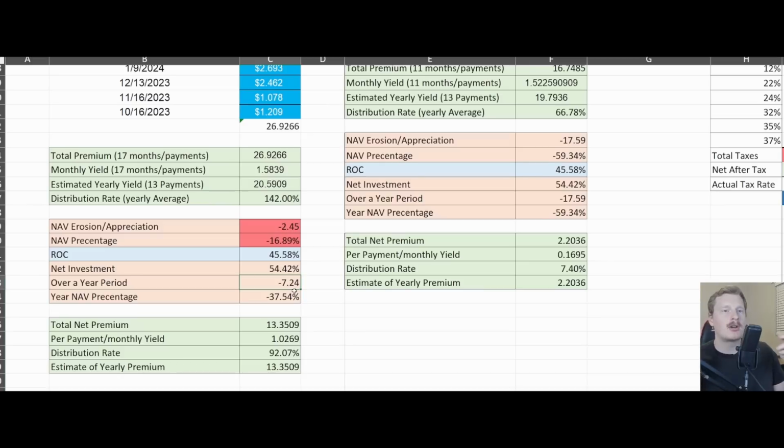So if we're trying to retire on this fund, right? NAV erosion, the way I perceive it and the way we have to combat it, is you have to reinvest your distributions back into the fund so that you don't lose the money. That's what the best method is. You can pull that money off the side, right? But ideally, you want to reinvest back into the fund so that you can produce more premium over time, right?